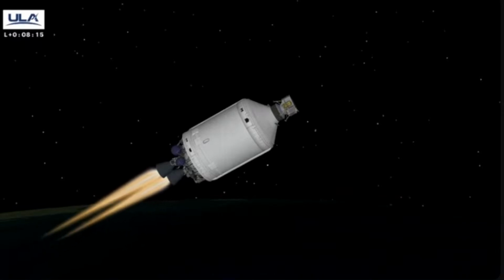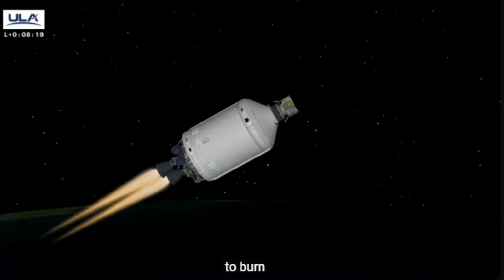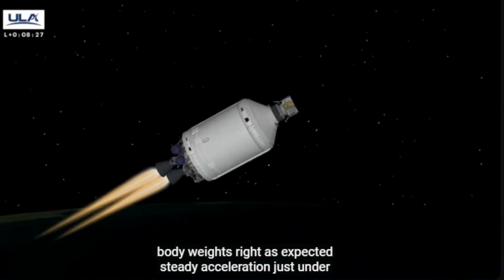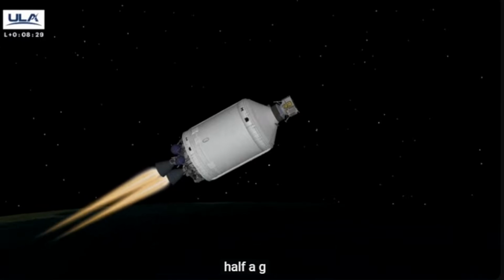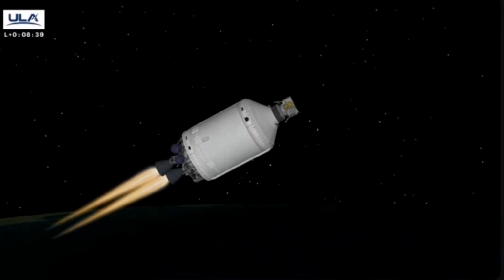Coming up on 500 seconds into the mission. Everything's looking good. Continuing to burn Centaur. Body rates look right as expected. Steady acceleration, just under half a G. And we are now 235 miles in altitude, 836 miles downrange, traveling at 11,150 miles per hour.